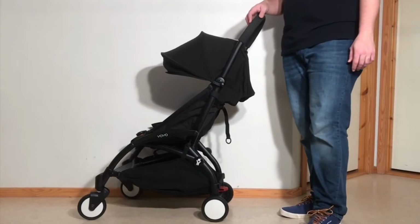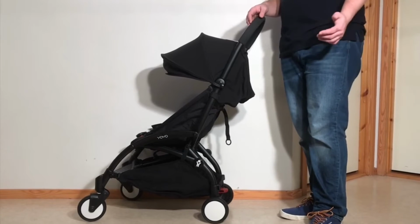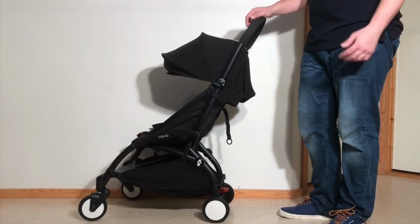If, however, the basic Yoyo is a good fit for your needs, then in my experience, even a used Yoyo will generally both perform and hold up better than the vast majority of Ultracompacts from Silvercross, Cybex, Doona, or other premium brands.